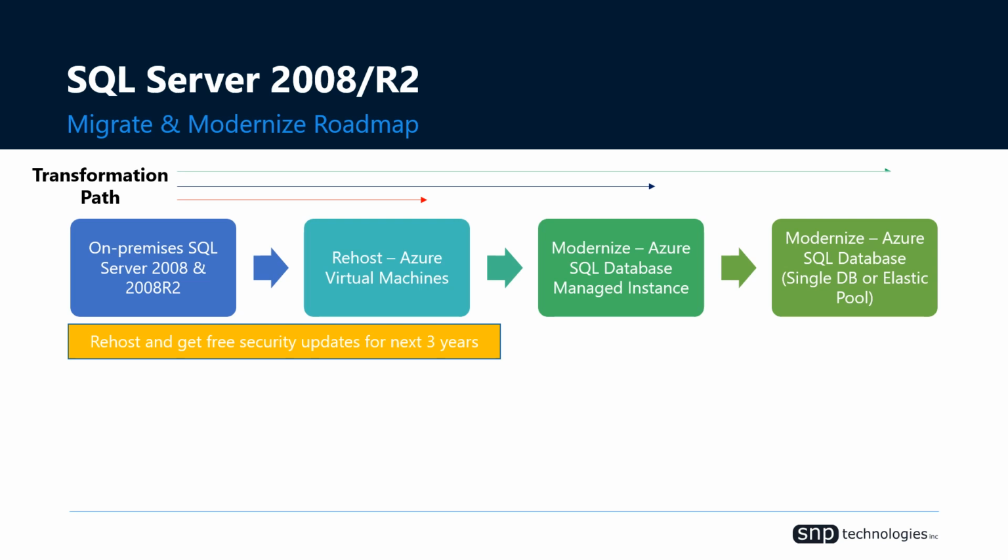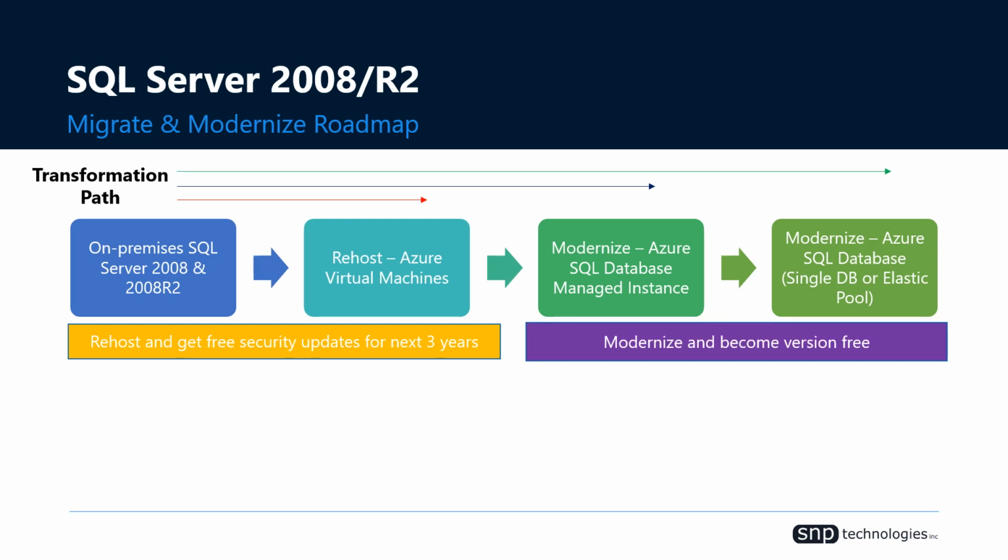When you modernize and move your applications to Azure SQL Database Managed Instance, a fully PaaS-enabled service, you begin to see the most value in terms of PaaS features, such as automated patching and version updates, automated backups, and high availability. In addition, you have now become version-free, since Microsoft manages the platform.